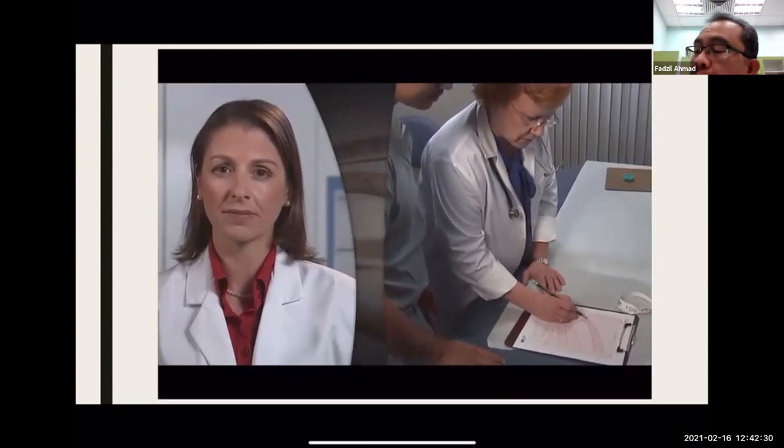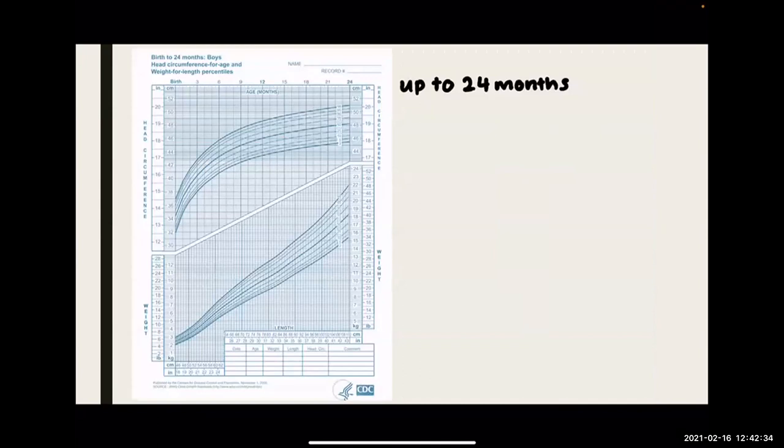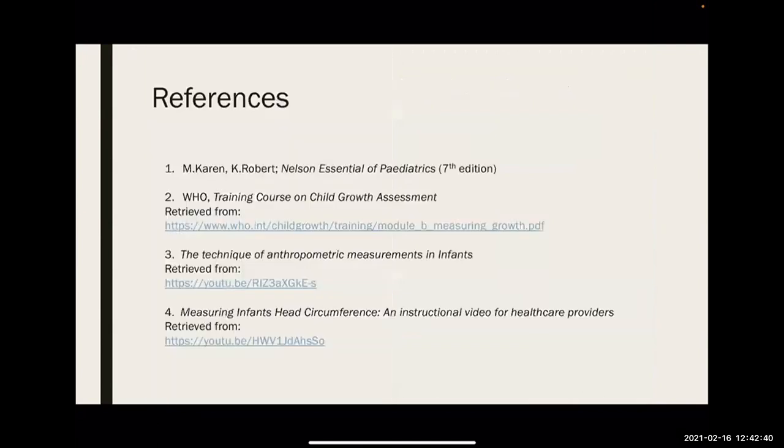Next. Okay. Anything else? Just want to show the chart. Usually it's just up to 24 months. And that's all.